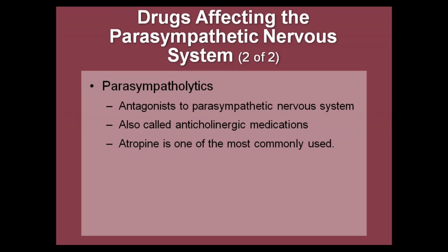So parasympatholytics are antagonists to the parasympathetic nervous system. So it's countering the effects of the parasympathetic nervous system. So that's your anticholinergic, and atropine is the one that's most commonly used.